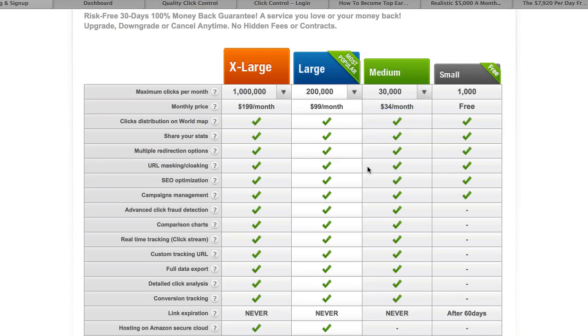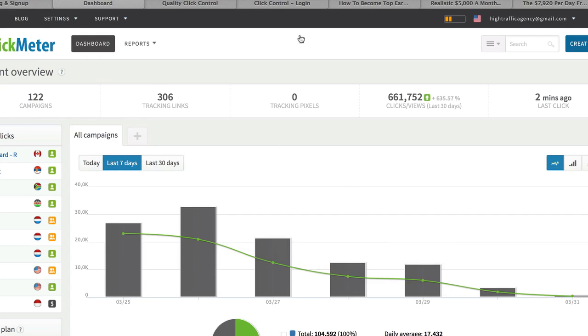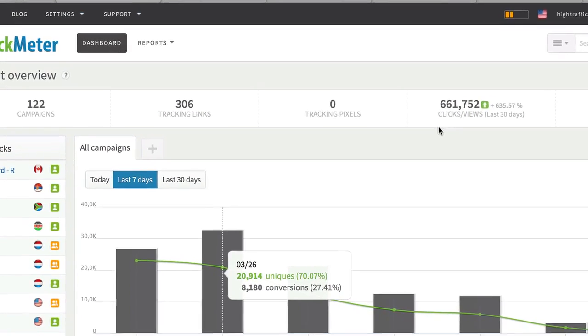Anyhow, I'm gonna show you how I set my stuff up. Now, this is my dashboard. Check it out. I've got 122 campaigns running right now. I've got 306 tracking links, and so far I'm tracking 661,000 unique views.